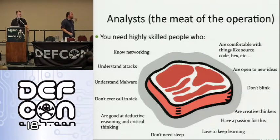You want people who are comfortable with source code, maybe, with JavaScript, unfortunately, with hex. Open to new ideas, not stubborn, not stuck in their ways, because things keep changing. You also don't want them to blink. They should never call in sick, and they shouldn't need sleep, basically. But that's the people we are. They're pretty good at deductive reasoning and critical thinking. That's pretty important. You need to be able to make up for the lack of context, because there's often a huge lack of context with what you're looking at.